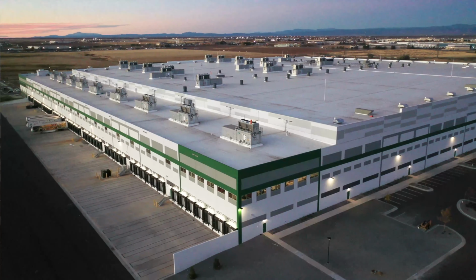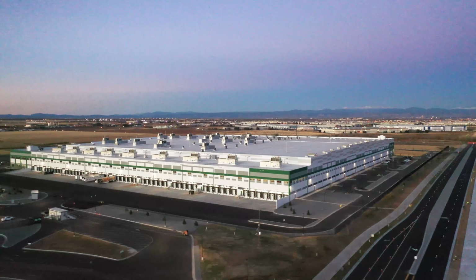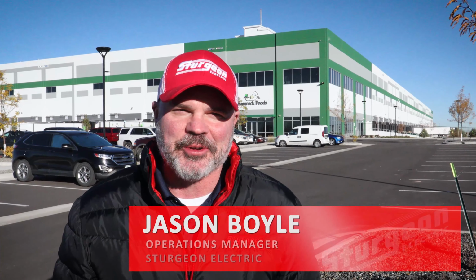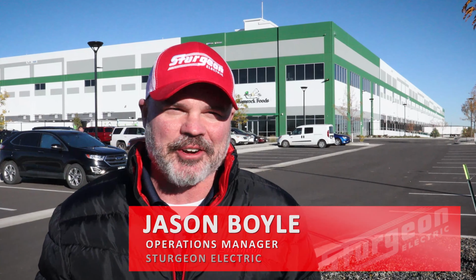It's 1.2 million square feet total. The actual building footprint sits at 22 acres. It's amazing to measure a building by acres.